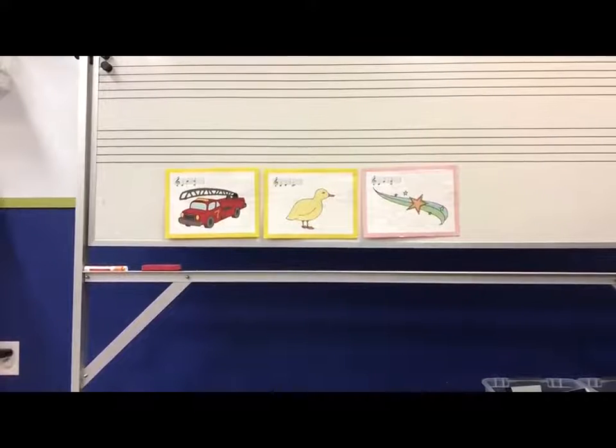Here are the sounds we've been learning on the piano. First is our fire truck. Then we have our duck. And you probably remember the star. We start by singing Twinkle, Twinkle, Twinkle, Twinkle is the star.